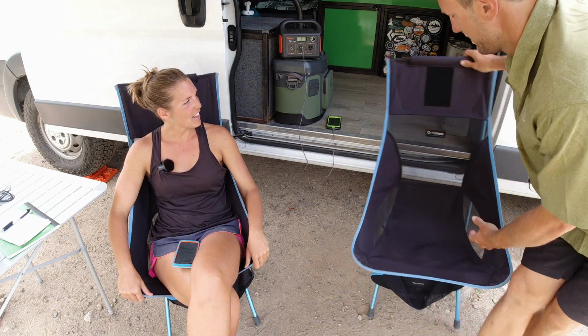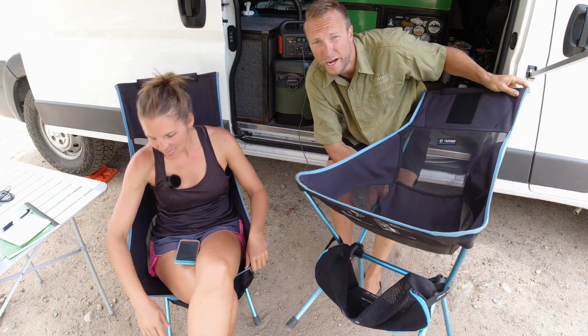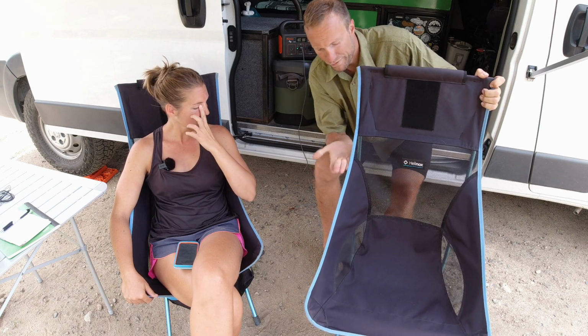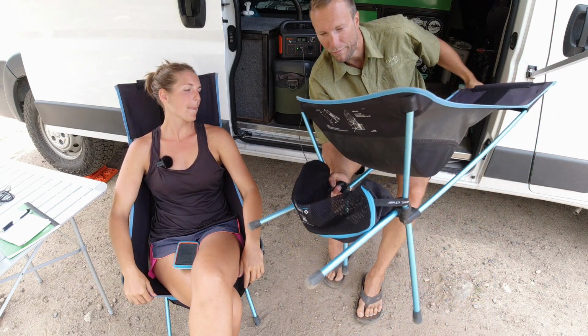Another item, what we're sitting in right now, the Helinox Sunset Chair. We actually went to REI and sat in a whole bunch of different chairs. These ones were the best. They have a shorter version, which didn't work for us. We wanted more back support, but the reason these are amazing, they are super lightweight.